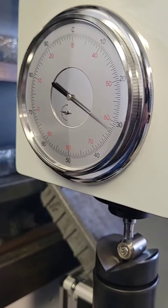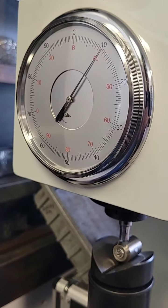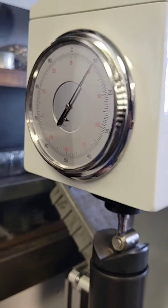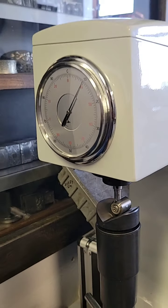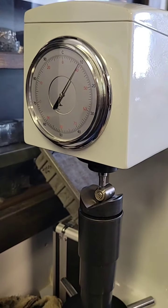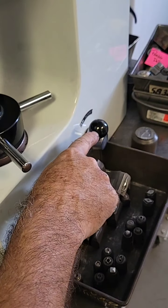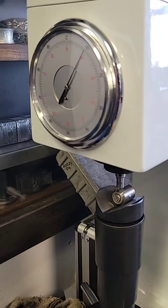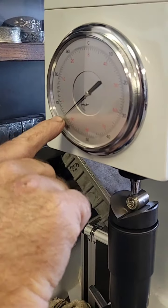Here, more exciting to watch up here. So what we're looking for, oh, it's going to be okay. So I'll show you. I spring it back. Here we go. So we're waiting for this thing to stop. It's basically a spring-loaded pressure kind of thing. It's a Rockwell hardness tester. So now that it's stopped, we're going to be somewhere in the plenty hard range.